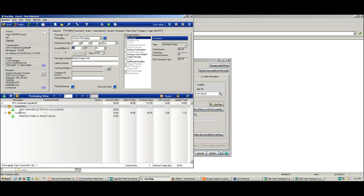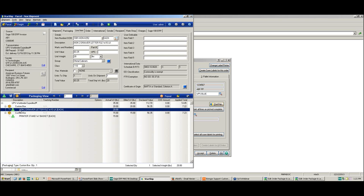If I drill even further into this item, you'll notice that we have some information about this item that's coming over and flowing from your inventory, but we also have some shipping-specific information that may not be in your Sage 100 inventory. So things like Schedule B or harmonized code, you may or may not be defining as a user-definable field inside of Sage 100. So you have a couple options there.